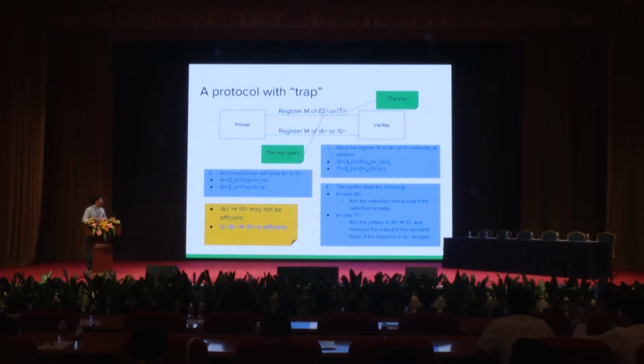Okay, so here is our protocol. We send the register M, of Q or T, uniformly at random. Our Q is in this form: we have the question, a register for the answers, our working qubits, and we copy another Q here in the fourth register. And our T looks totally the same, but in the third register, we just put 0 here. We send this uniformly at random to the prover, and the prover will send ANS, which means he just puts the answers in the second register.